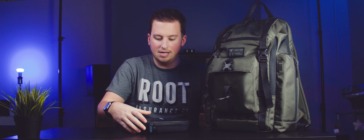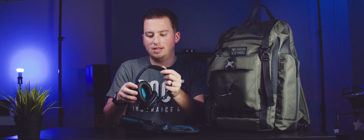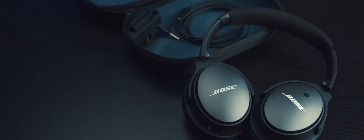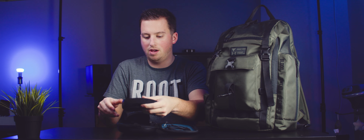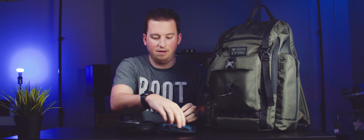Obviously, I have headphones here in the front. These are Bose headphones. These are not the wireless versions. Great headphones nonetheless. I use this for audio monitoring off the H4, or if I'm just generally traveling. Obviously, they're great airplane headphones.